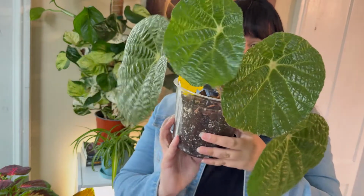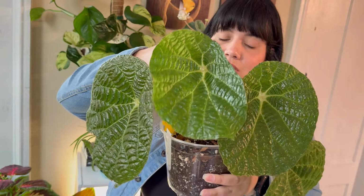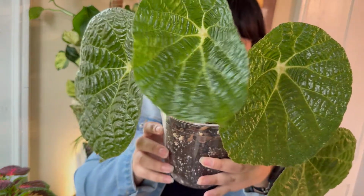Also, her leaves are just getting massive. The last leaf I believe she had pushed out was this one, and look at how big that leaf is. I just can't wait for this plant to continue thriving. I have her in my Visto shelf, and I swear I can't stop looking at this plant.